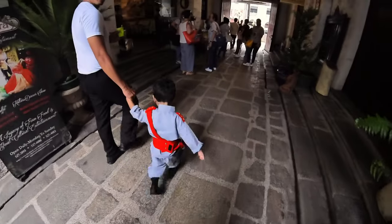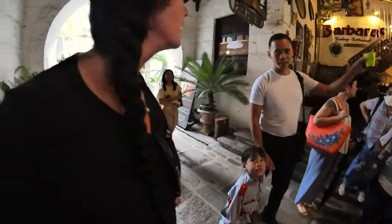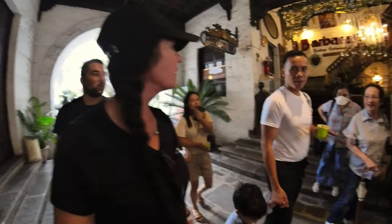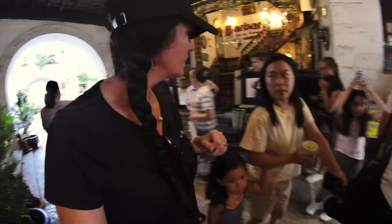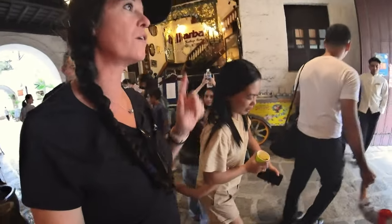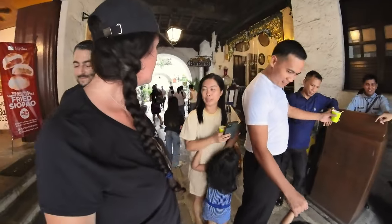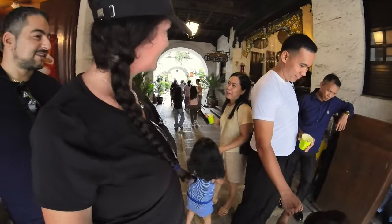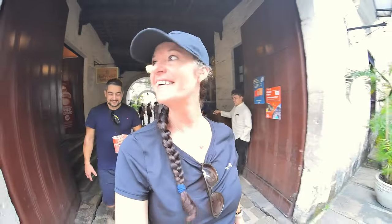This little guy going. What is his outfit? For school, in celebration of the wine. So that is from a Filipino school, correct? International curriculum. Ah, okay. Nice. I love it. He looks so cute. Thank you. Very cute.